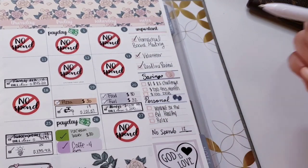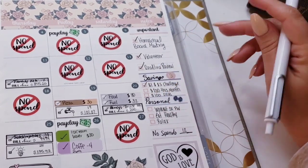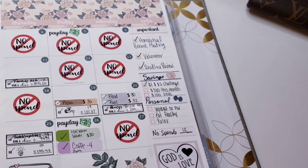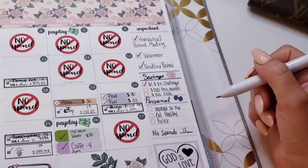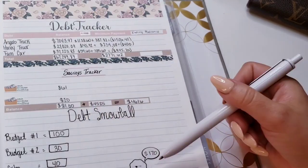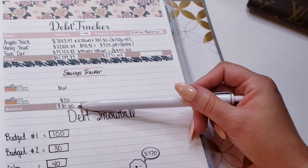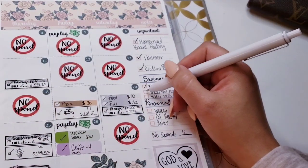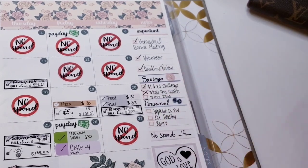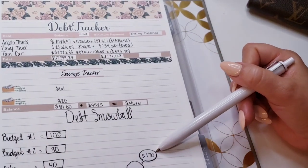And I did. I wanted to do the $1 and $5 challenge, which we did. I say we because my children, my husband, and myself are all doing that. I cannot wait to share with you all the next cash money drop into the box, because you're going to be so surprised at how well we're doing. And then I wanted to save $200 towards this month for our savings. That I did not do. We only did the $81 into our savings. So that I cannot cross off. So that's an X. I wanted to do a $100 debt snowball. We did 170, which is good.